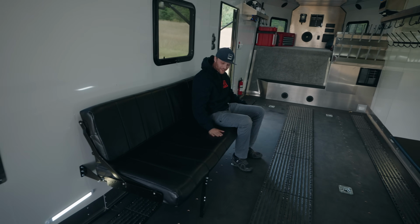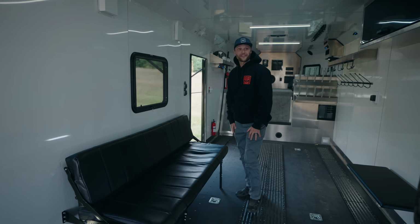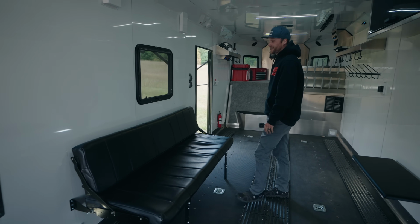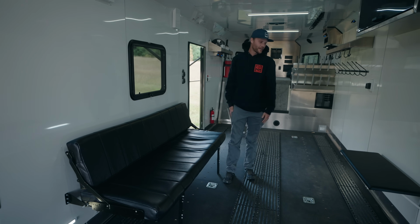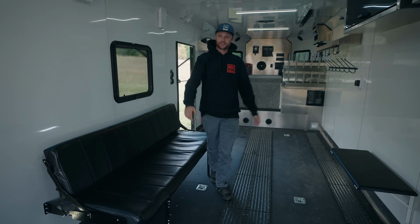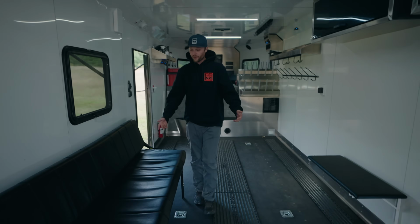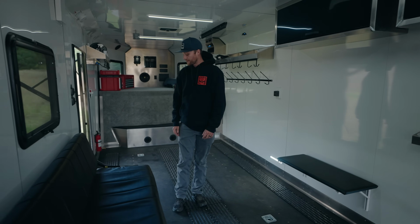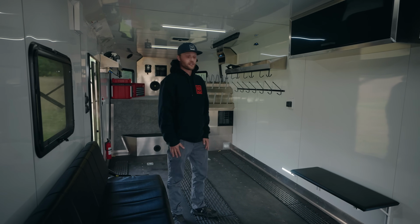This is a feature that we've had for the last couple of years, and we will not be going without ever again. It's so slick the way they've dialed these trailers in. Now we've got the optional couch, which we add as a feature to our trailers personally, and then the standard benches that come in these trailers. It's super comfortable to get ready to go riding or to gear down after a day of riding in here, or if you're just hanging out with buddies or working on sleds. It's a good spot to be.